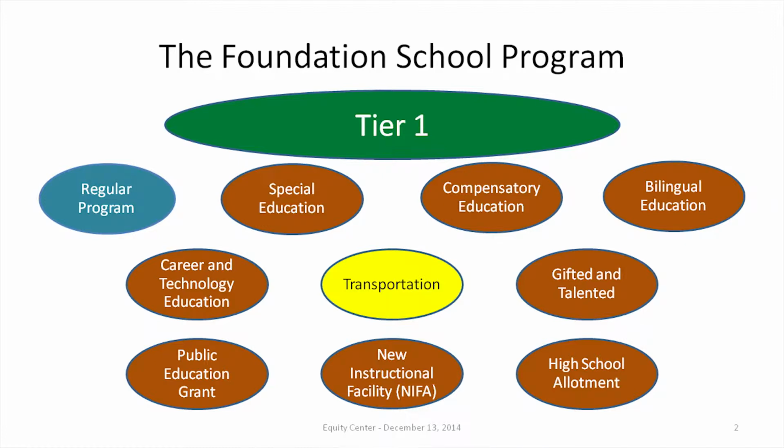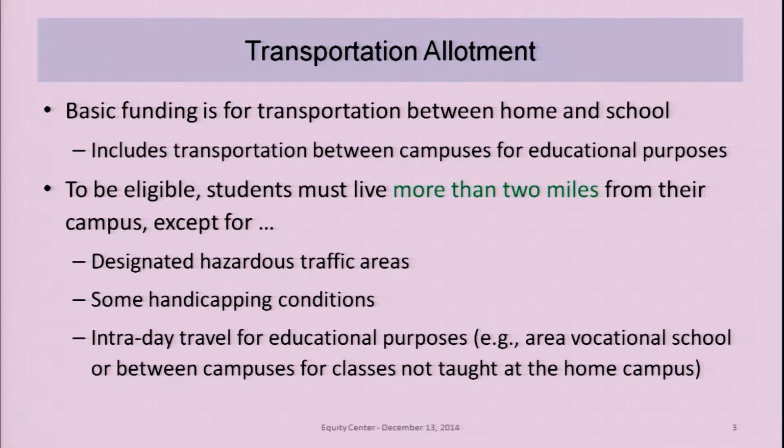Now, some key points. This transportation funding is for basic transportation when you go out and you pick up a child at their home and you bring them to school, and then in the afternoon you take them back to their home. It's not for extracurricular activities and field trips and things of that nature, although you can have other transportation costs that are allowable. For example, if you had 2 junior highs, and on one junior high you had a special vocational class or something that you didn't have on the first campus, and so in the middle of the day, you took those kids from this campus over here where they didn't have that class and took them on a bus over to the other campus and then back. That mileage would count towards this transportation funding, as well as area vocational schools and a few things like that.